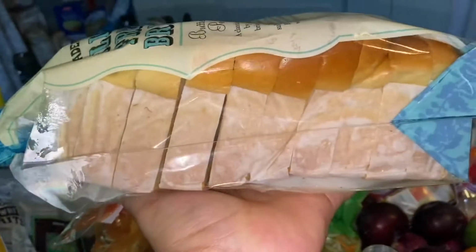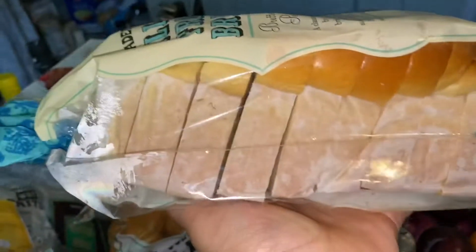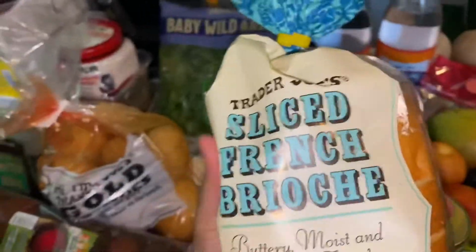It looks delicious. The cashier said this makes great French toast. And I think it'll be a good grilled cheese sandwich as well with some tomatoes. So it's very soft and it smells really good.